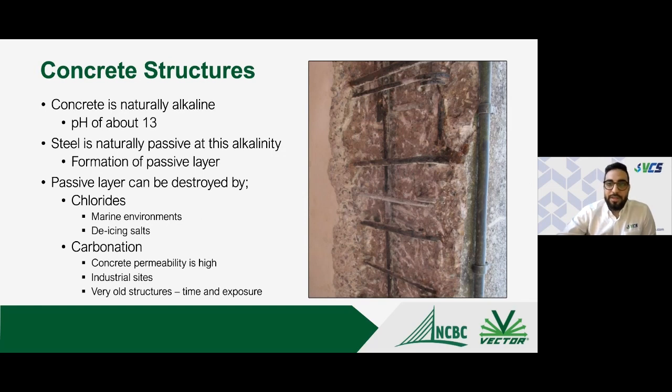And so going into reinforced concrete structures, when rebar is cast into fresh concrete, that fresh concrete has a very high alkalinity. Typically, the pH level is around 12 to 13. And in that state, due to the high pH level of the concrete, there is a passive layer that forms around the steel reinforcement, which essentially protects it from any corrosion activity.